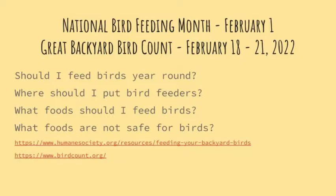Our next question is, where should I put bird feeders? Birds are most likely to eat where they feel safe from predators. Place bird feeders 12 feet from a brush pile, evergreen tree, or bush. Birds can quickly fly 12 feet to reach the safe cover.